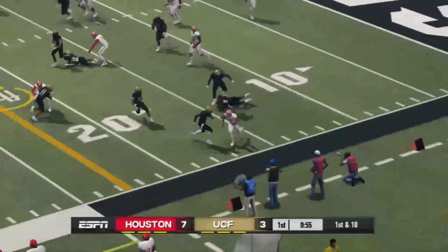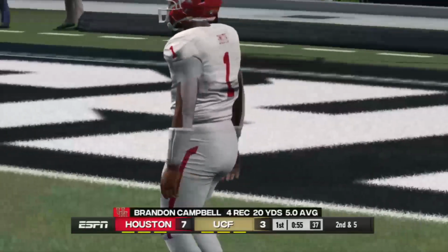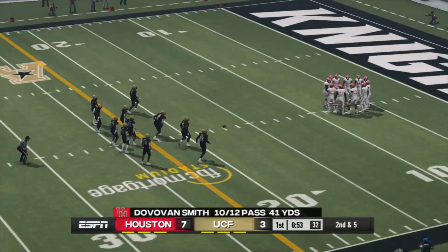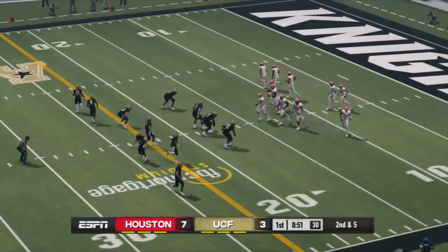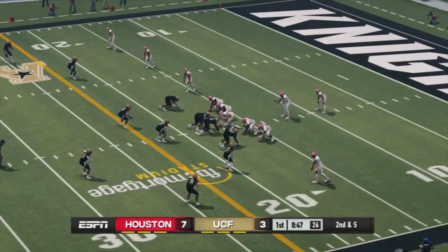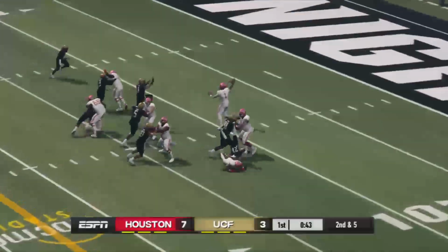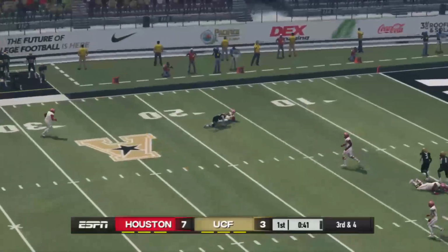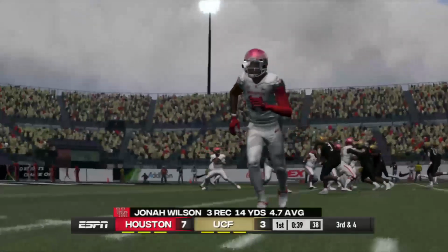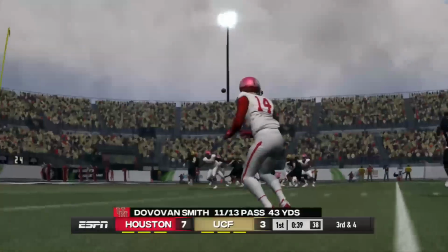Slings it. He gets hit out of bounds at about the 17-yard line. That brings them second and five. From their own 17-yard line, second down. Houston is up four. Pulls it in and stopped in his tracks with that tackle. That play was going nowhere. Yeah, give a lot of credit to the defense here, recognizing pass and swarming to the receiver.